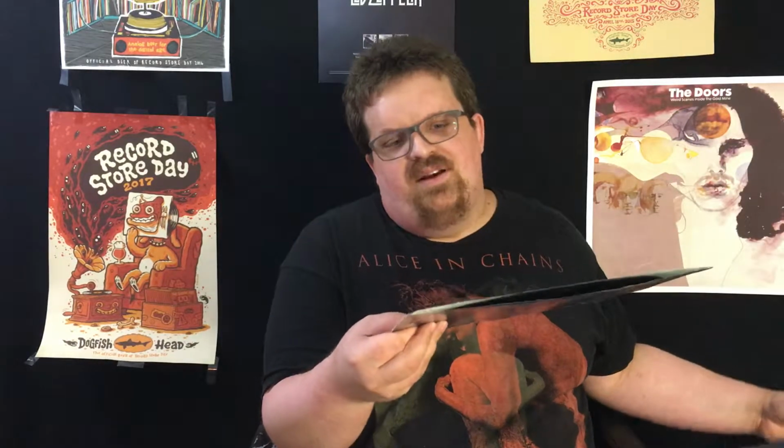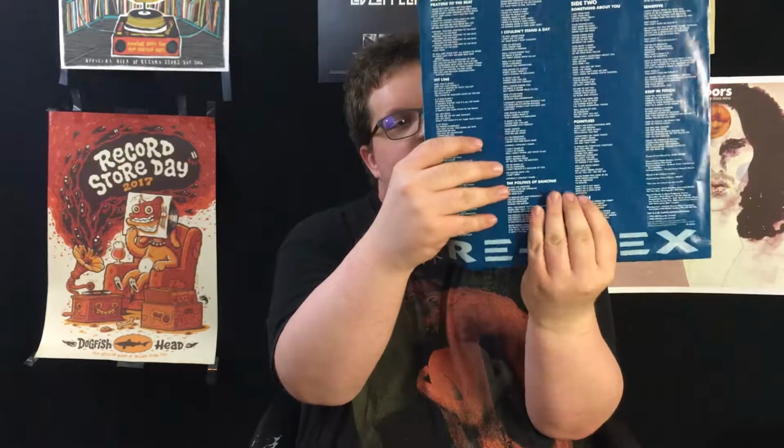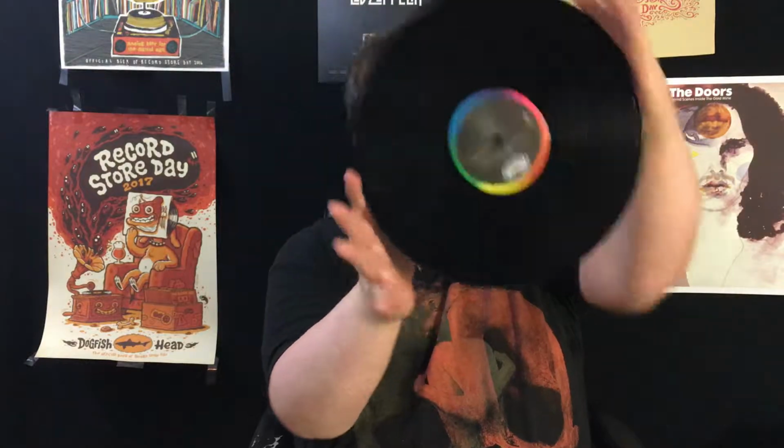I'll show you the front and the back here. And it still has the original inner lyric sleeve. It's standard black, and it's on the Capitol Records label. And like I said, I loved hearing the song Hurt, knew it was on here. I absolutely had to pick it up.